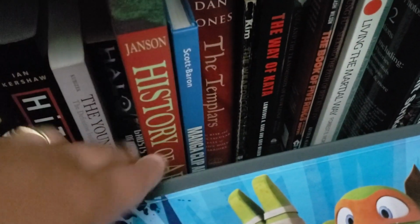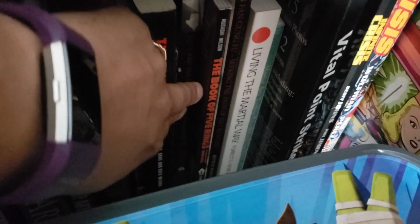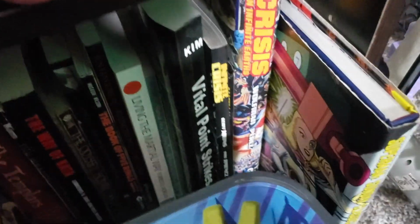This is an actual textbook from college, History of Art. This is manga clip art, so it's a CD that comes with some clip art on it. This is Dan Jones, The Templars, and these are all martial arts books. The Vital Point Strikes. Then there's some more stuff that I couldn't fit on the second shelf of DC stuff. And then right there, World War I posters, super awesome.